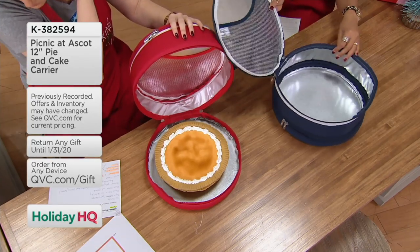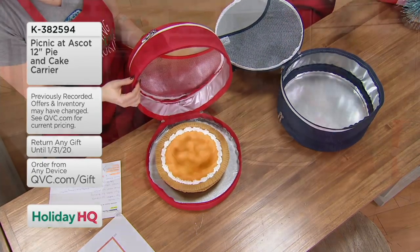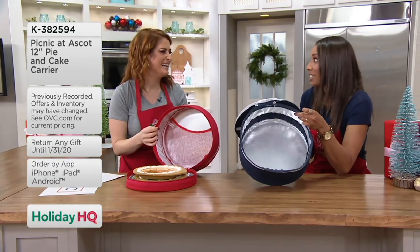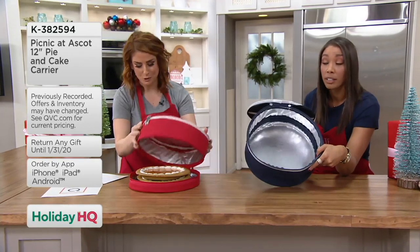So you can fit your casseroles, your cakes, clearly your pies. My pies! Your muffins, your appetizers. I mean, this isn't just for your round food. I'm just saying. It's true. If you wanted to put a little rotisserie chicken in there, I'm sure it'll fit. I bet you it would.